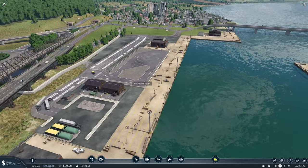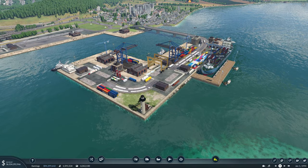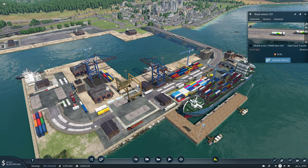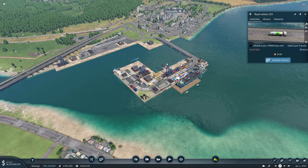Okay, and these guys are dropping off here. That's perfect. And our tankers will be coming down here. Are they actually bringing anything? Nope. He's taking some, so it is actually working. Just very, very slowly.